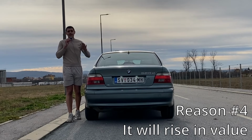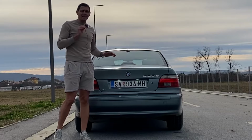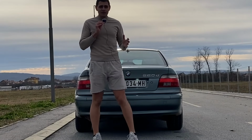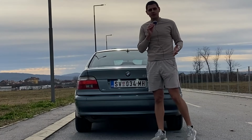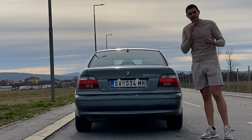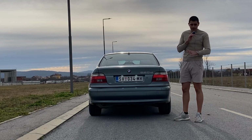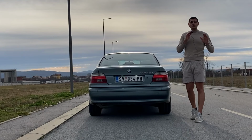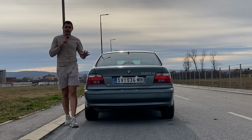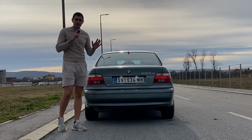Reason number 4, it will rise in value. Now, I'm not only saying this because I own one, I'm saying it because basically any used car after around 20 years old loses most of its value. There is pretty much zero depreciation left on it. Now, the thing is, old BMWs, especially ones that are kept well, unlike mine, hold their value really, really well. So up until now, they've been holding their value, but my prediction is that now they will start to rise.